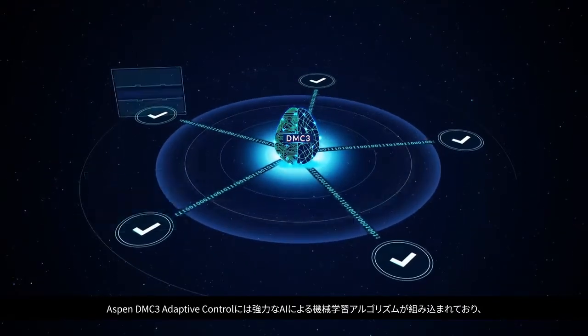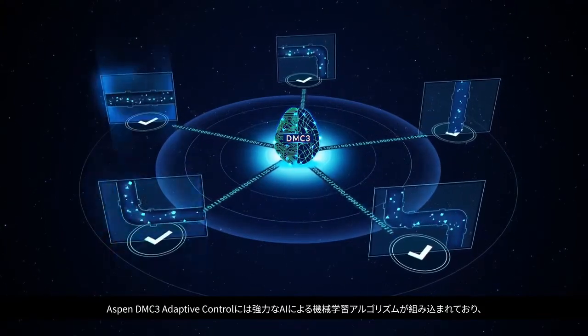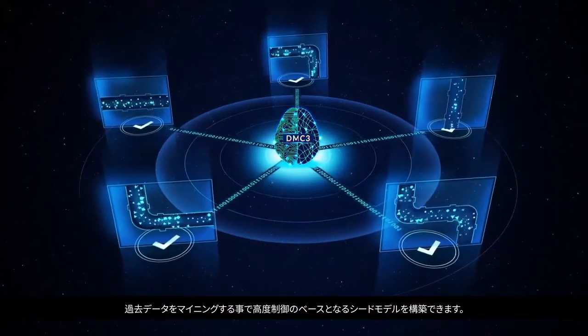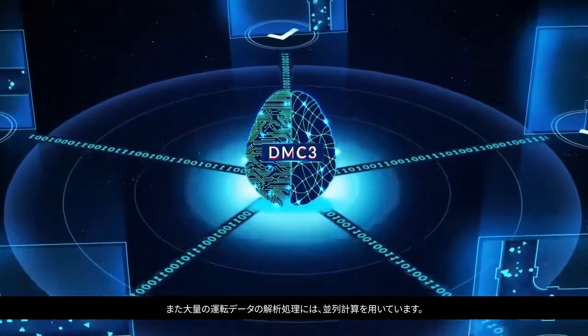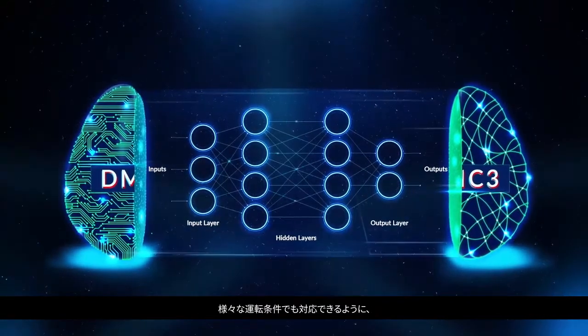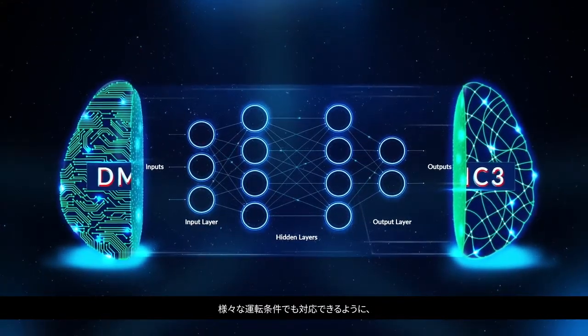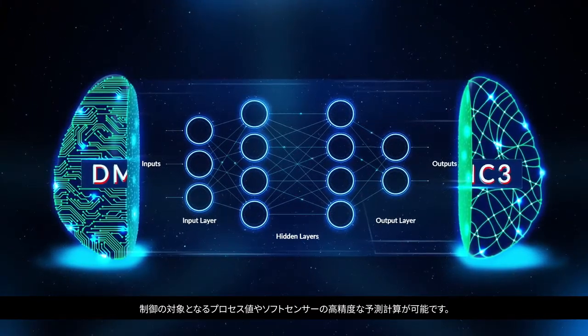Aspen DMC3 Adaptive Control now embeds powerful AI machine learning algorithms to build seed models by simply mining historical data. Parallel computing is also used to process large datasets. Deep learning AI models provide highly accurate inferences of process and quality variables across a wide range of operating conditions.